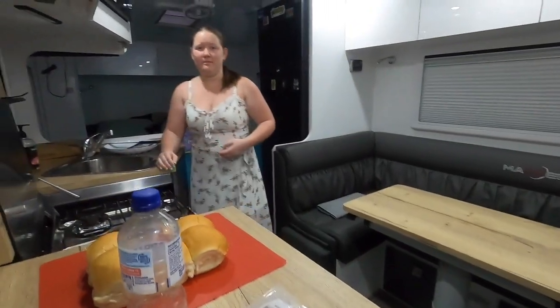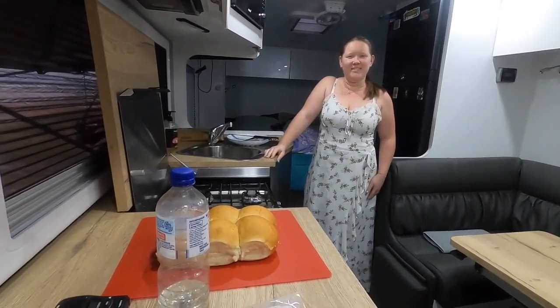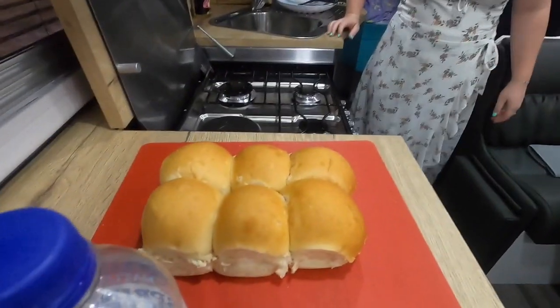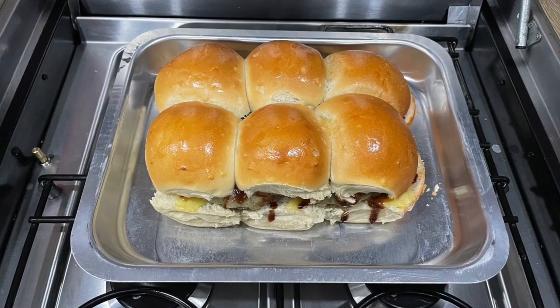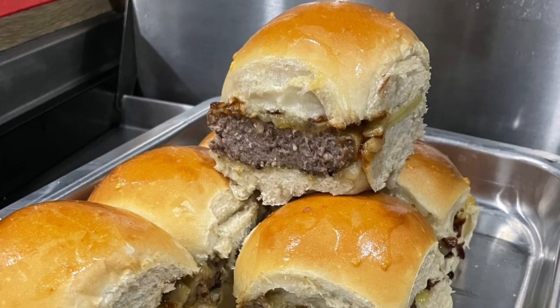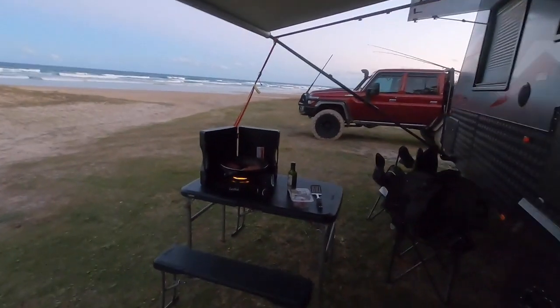What are we having? What is it, hamburger or cheeseburger? Like cheeseburger things. Yeah, a slab. I'm gonna try out the oven. Yeah, give it a go. Yep. How good's that?